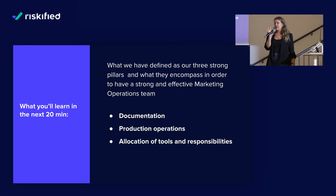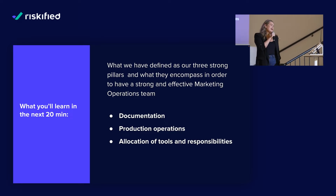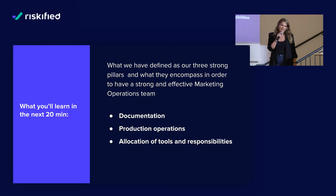Now I just want to give an overview of what I'll be talking about over the next 20 minutes. Basically, I'll walk you through what we have defined as our strong 3 pillars of the marketing operations team. First of all, there's documentation. We're very passionate about documentation, and I'll explain why. Then production operations, and also the allocation of tools and responsibilities.